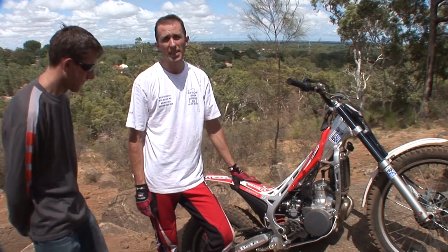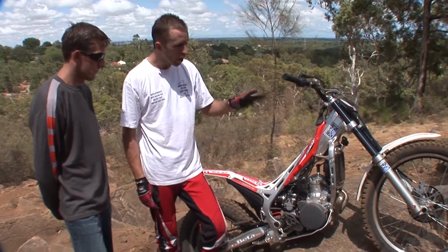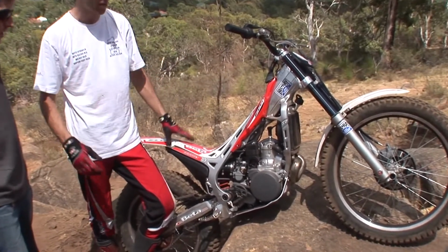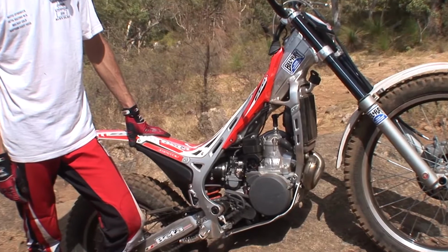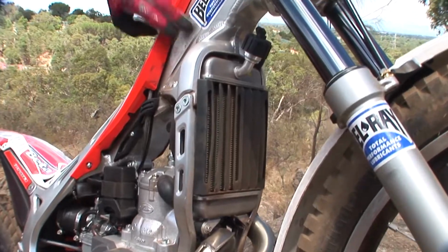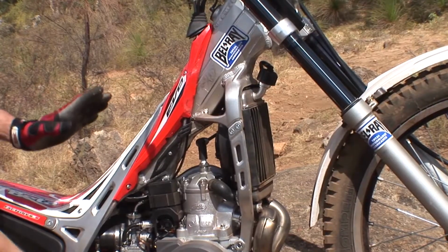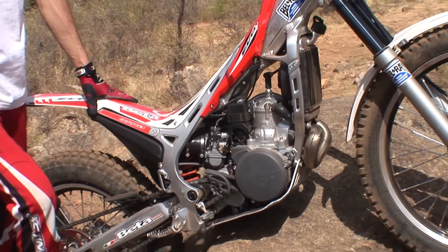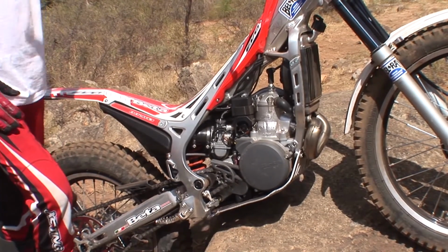The bikes are extremely lightweight. They weigh around the 70 kilo mark. There's a few fluctuations in weight, 2 or 3 kilos either way, but they're all around the 70 kilo mark. They're all built of aluminium. They've got a very small fuel tank, and the general weight of the bike is very low and back towards the foot pegs. That allows us to ride on the back wheel like we do.